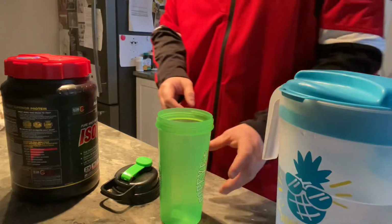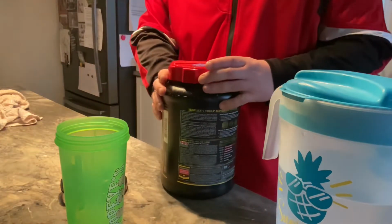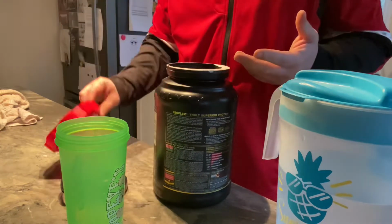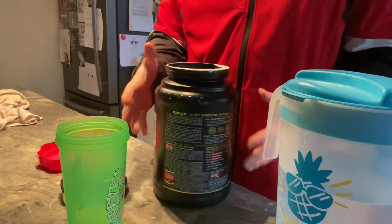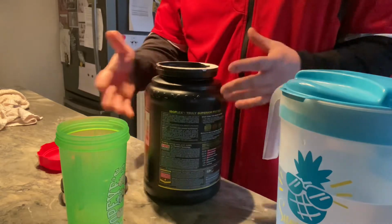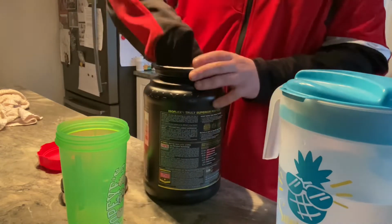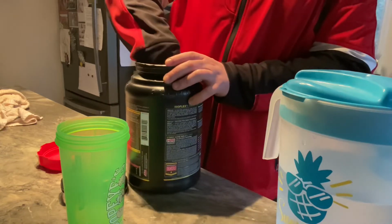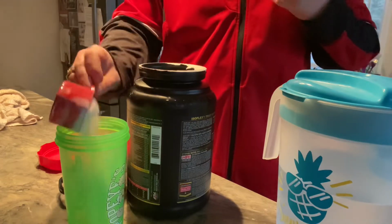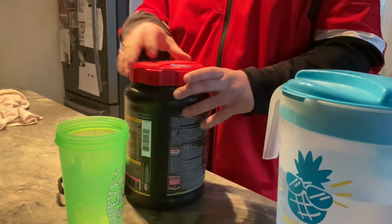All right, guys. So I told you this was gonna be an easy one. I'm simulating. I didn't work out today, but this is what I would have post-workout, immediately after my workout. I would probably take this with me wherever I'm working out at the time. If it's at a buddy's house, a gym, in my own gym at my house, whatever it may be. I just do 1 scoop protein, all right? That's it. I don't do 2, I just do a single scoop.